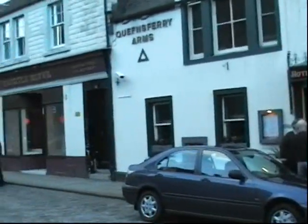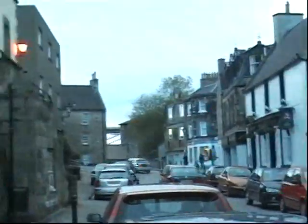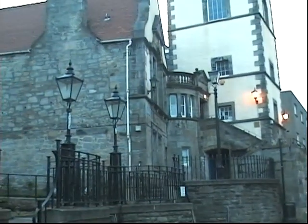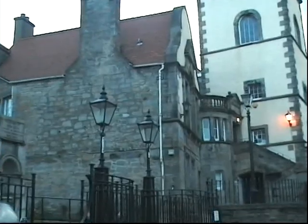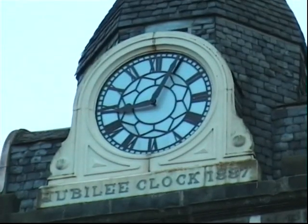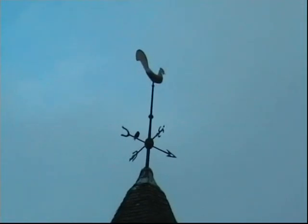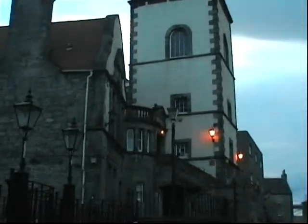Opposite over here is apparently the old toll booth. Up in this building. Lovely night. Yes. Jubilee clock, 1887. I missed the clock. I'll get the clock quickly. The weather vane of it. Oh goodness, I didn't get the weather vane either. Oh, you have to get back further. Just catch me if I fall backwards though. There we go. I think you're on your own. You're trusting us too much.